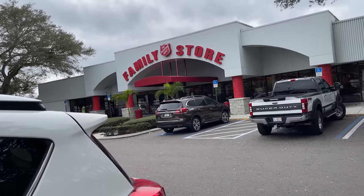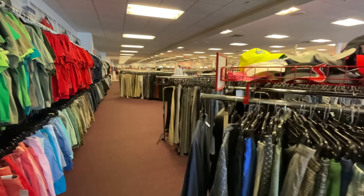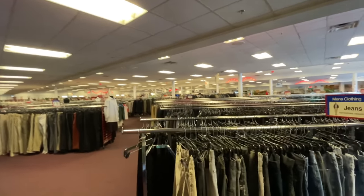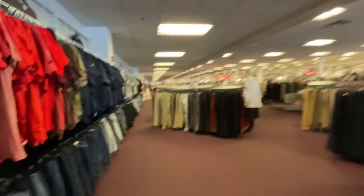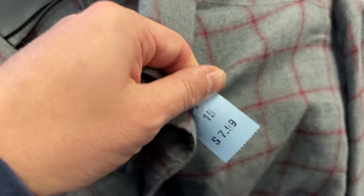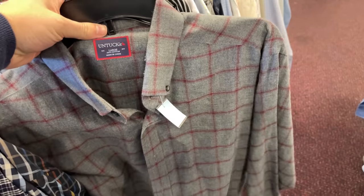The next place we went was the Salvation Army Family Store. I walked through the store. I tried to look through all the t-shirts and all the clothing and stuff. I really didn't find too much in the way of apparel. I found one Untuckit shirt, which I thought was funny because we found all those Untuckits the other day, but this one was actually fairly priced. It was only $8, but I ended up leaving it behind anyway.